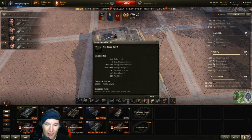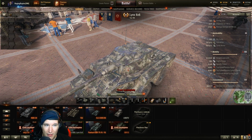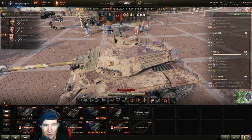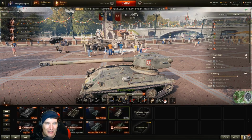But yeah, here we have now the LHMTV, a tank with 1,700 DPM, while other tanks have 2,600, 2,000, 2,000, 2,500, 2,500, another 2,200, 2,500, and an HWK with 2,400. And I think a lot of you already saw this, but this is how it looks. On average, it's around 700 damage less on DPM. It's stupid. You can't carry with this tank. You seriously can't carry.